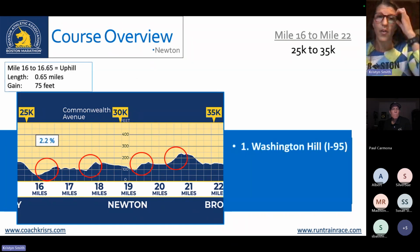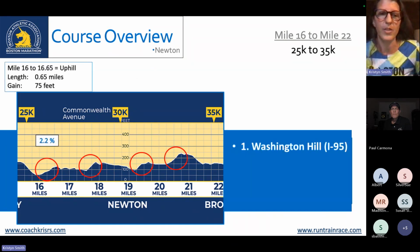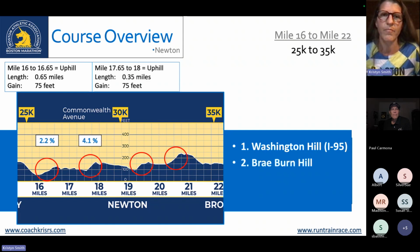I'm going to give you the feet for all of these because some of you may not be used to dealing with grades. So this first hill, it's 0.65 miles long. So basically a little over 800 meters, right? And that's a 75-foot gain.